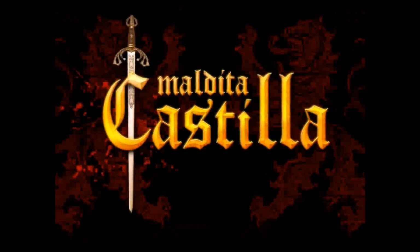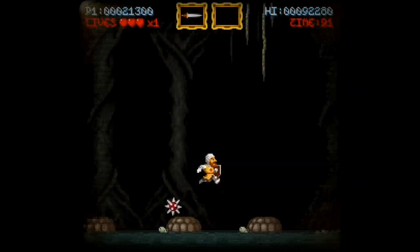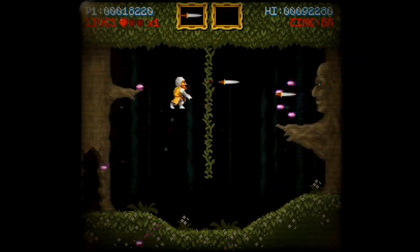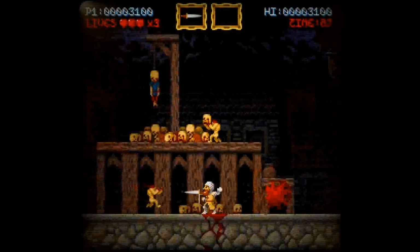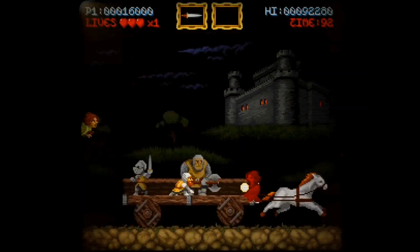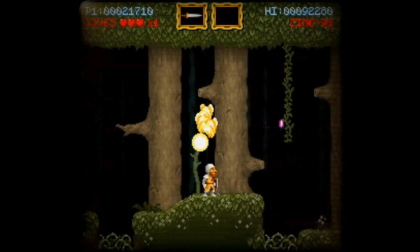Maldita Castilla from Locomolito, which is a game that's fairly easy to start and gets harder and harder as you go. So unlike Ghouls and Ghosts, it's actually a little forgiving in the beginning, which lulls you into a false sense of security as you get brutally murdered every step of the way in the back half of the game. And just when you think you've beaten the final boss, guess what? Just like Ghouls and Ghosts, you haven't. You get screwed in the end. And you smile and you play again. That's how it works.